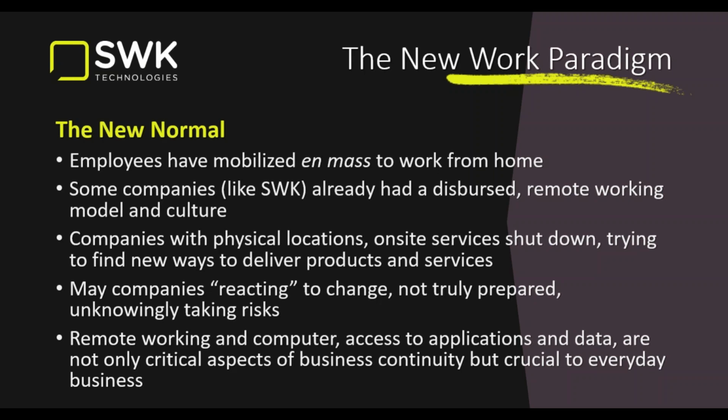In doing so, businesses may be unknowingly assuming operational and security risks, with decisions that are being made on the fly to keep the lights on. So let's take a look at some of these decision points and other considerations to ensure how businesses can continue to operate while securing their data and business assets. Next slide.